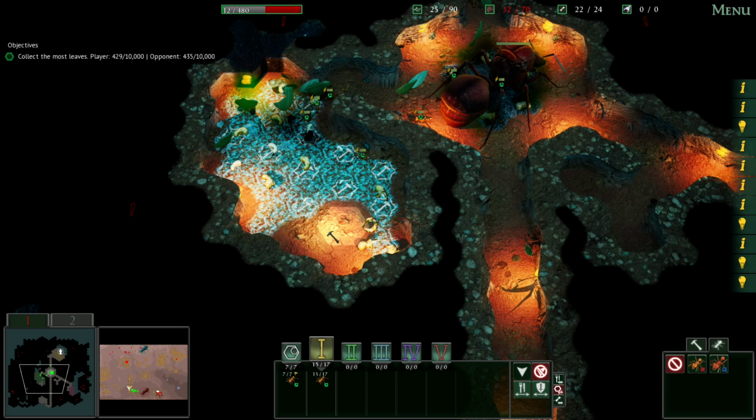These leaves are contested. The leafcutters will generally not attack unless provoked, but tonight there is too much at stake. Only a strong show of force will deter the opposing colony.